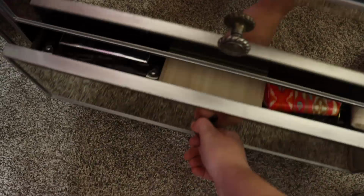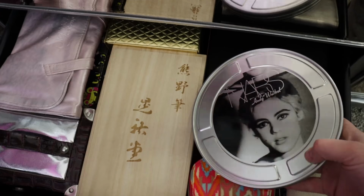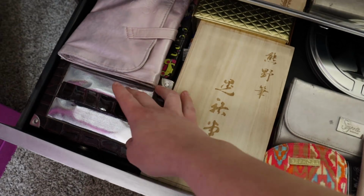And then this drawer down here, which is the very last drawer, this is a Maki box that I got a Koyuto set in. I think I've got two of those boxes lingering around. And then look at this. Oh my gosh, NARS! Again! Edie Sedgwick. Isn't that beautiful? I couldn't get rid of this tin. It came with a collection of makeup products. Some Sigma stuff, little brushes. This is so ancient.